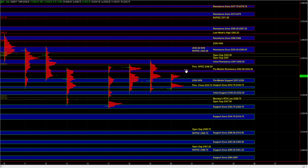So those are the main thoughts heading into the open. Let's see if the buy side can maintain the control that we've seen here in the overnight session on the smaller time frame, and hold above 37 to 39, and we'll take it from there.